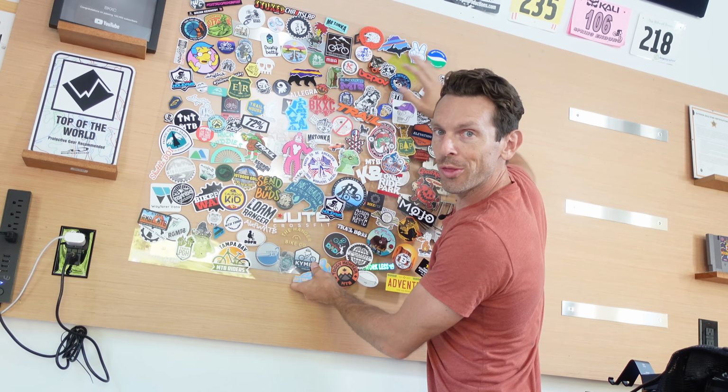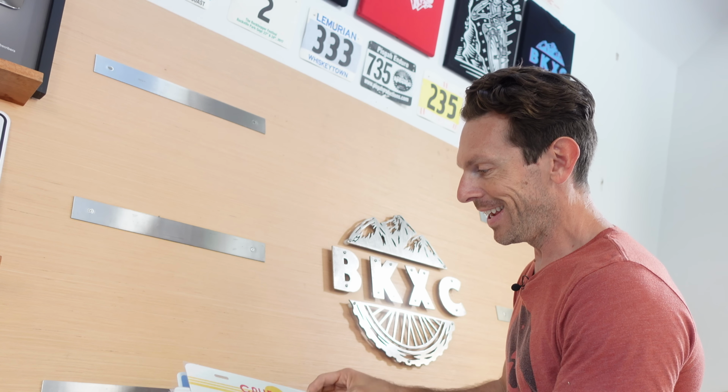And then, to fill in a little bit of space, I've got some of these custom license plates, and I really like these things, all representing some of my favorite trails. These are really high quality, just super nice aluminum, metal, or whatever you call it. I'll screw a few of these in here in random locations and make it look good.